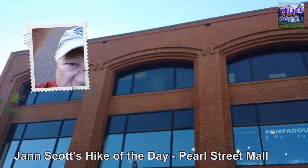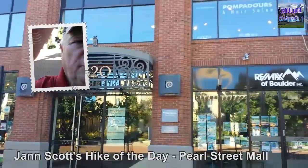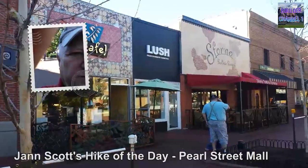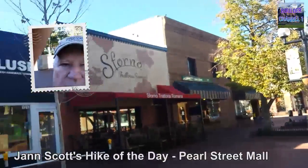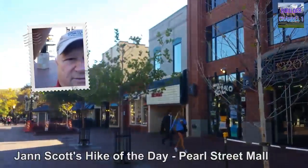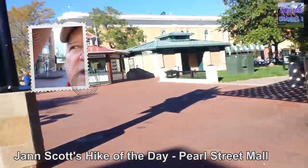One of the first development buildings built on the Pearl Street Mall, it's the Cartwright building, built in around 1976. Next to it are old buildings, still have that western look. One of the problems with Boulder is there's no uniform architecture for the Old West in our downtown mall. Like other cities, Boulder has a lot of homeless who hang out here on the mall.